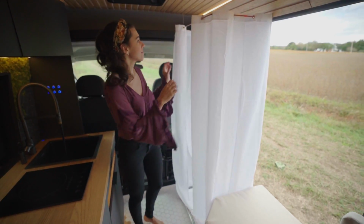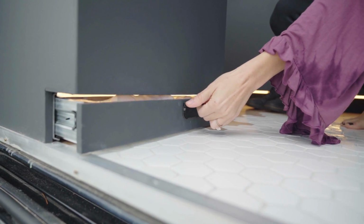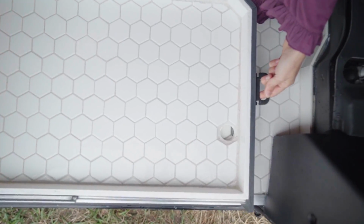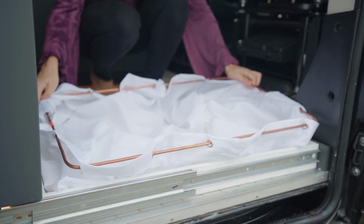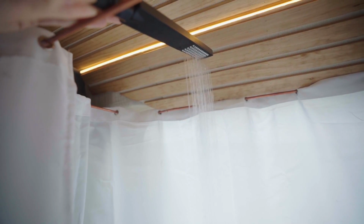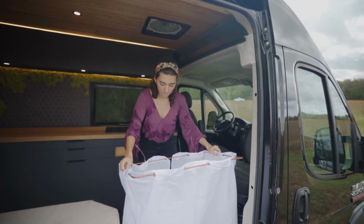This was our solution: a concealed shower pan that pulls out from the toe kick, a secondary drain that matches the exact placement of the one on the floor, and a customized shower curtain that lifts up and clips into the ceiling. Using the same shower head from before and the hot water flowing from our electric water heater, this couldn't feel more luxurious.